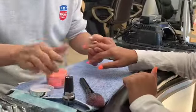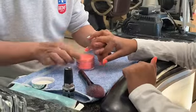Yeah, I do the gel polish because I don't have patience to dry the nail polish.